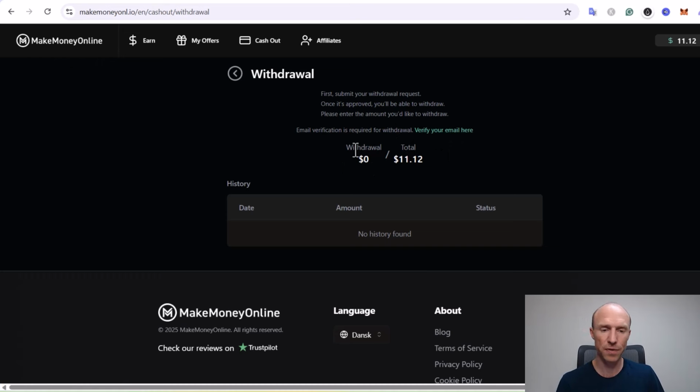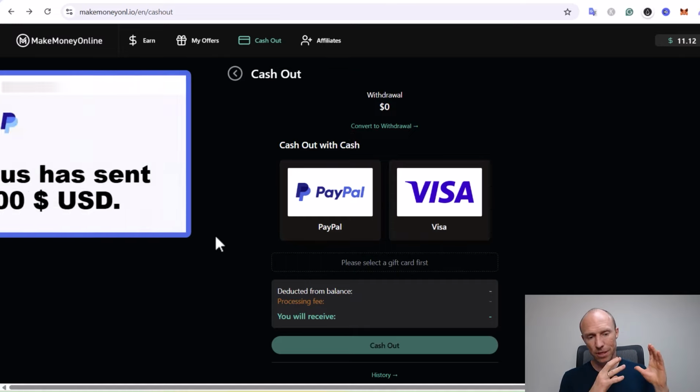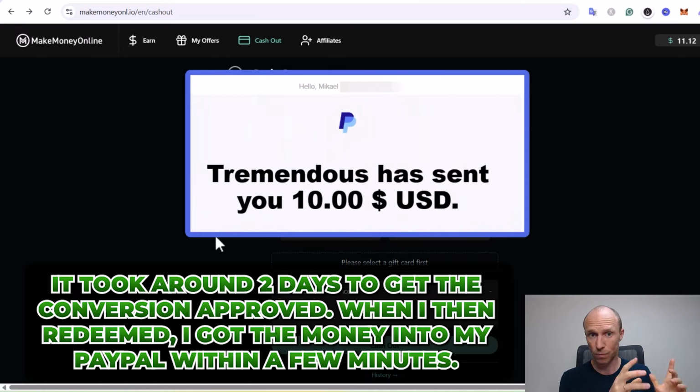So as you can see here, then I will need to submit it to be converted, and then they need to approve it, and then once it comes into withdrawal here, then I can actually withdraw it. So that will take a little bit of time, so therefore I cannot do it here and now. But of course that is just because it's the first time I cash out here. So what I will do is I'll go through this whole process, and then I will also write here on the screen how long it took.